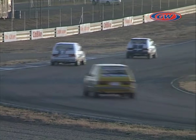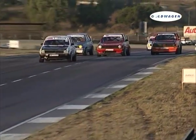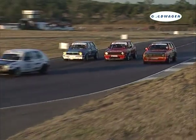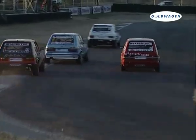But Philip Cruiser has got a lot of work to do to catch up to his wife as they head up towards turn number 5. Look at this, 5 cars abreast. It's like an attack of the killer City Golfs. Yeah, the freight train, she's out in front.